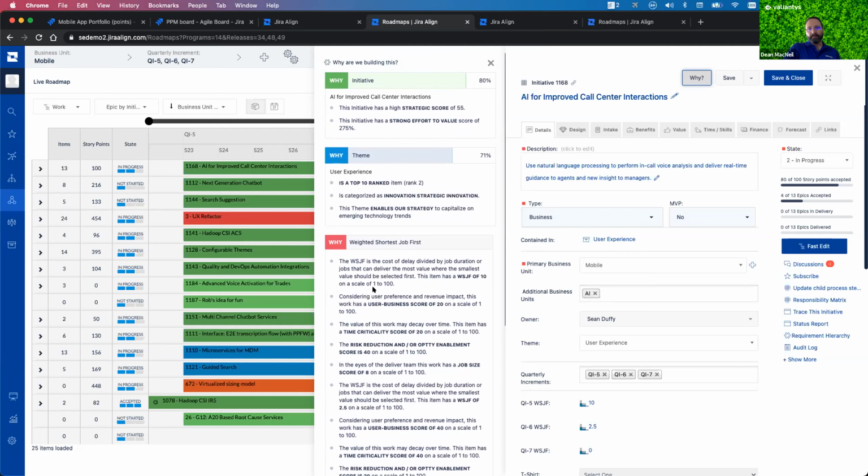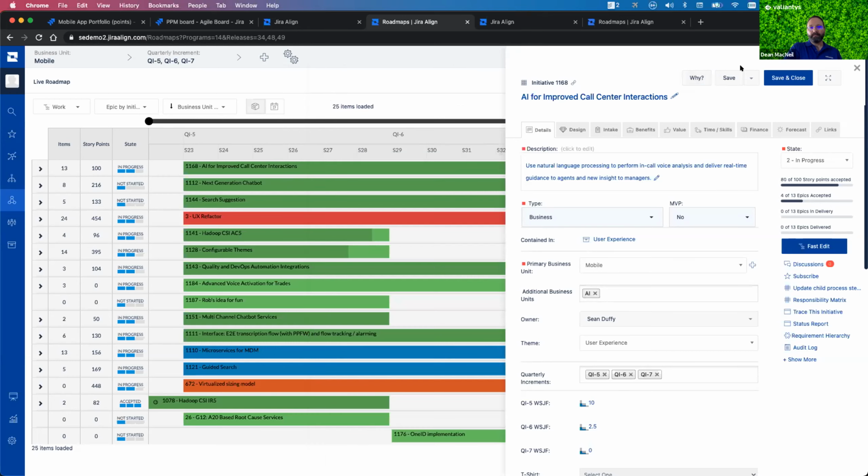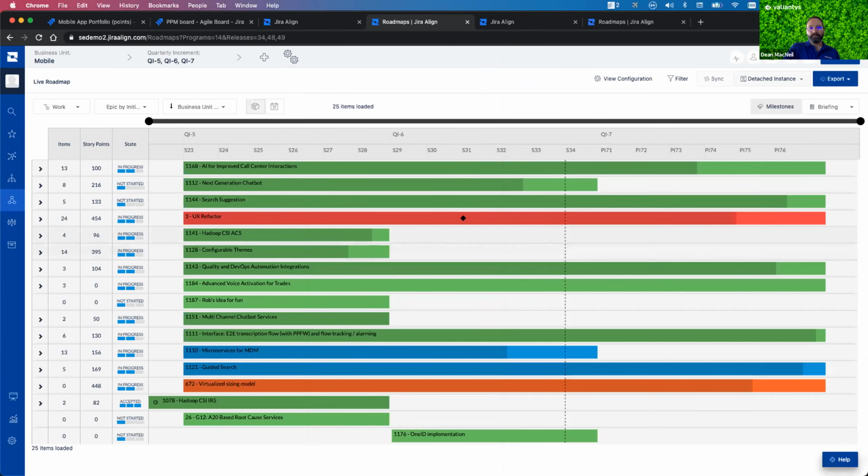And this is something that Dean was mentioning as well. By providing that visibility, we can make sure that we're working on the items that are a priority for the organization. And this is something that we'll find throughout Jira Align for different layers, and that can even be brought down to the epic in Jira when you integrate the two tools together. And that's a very important point.